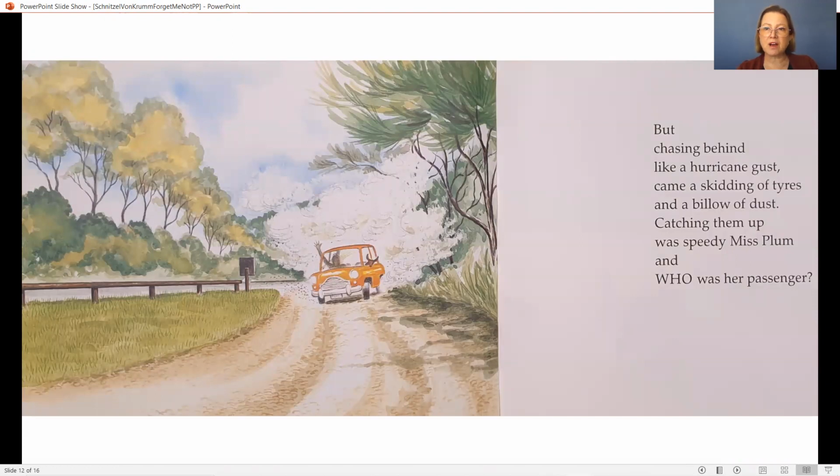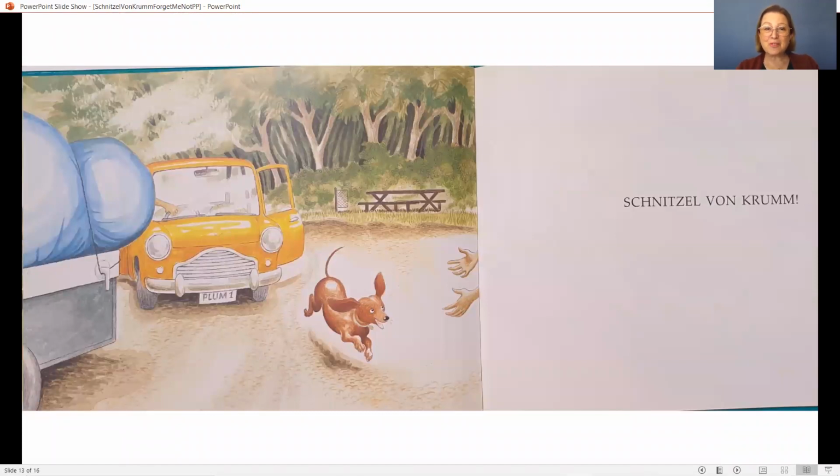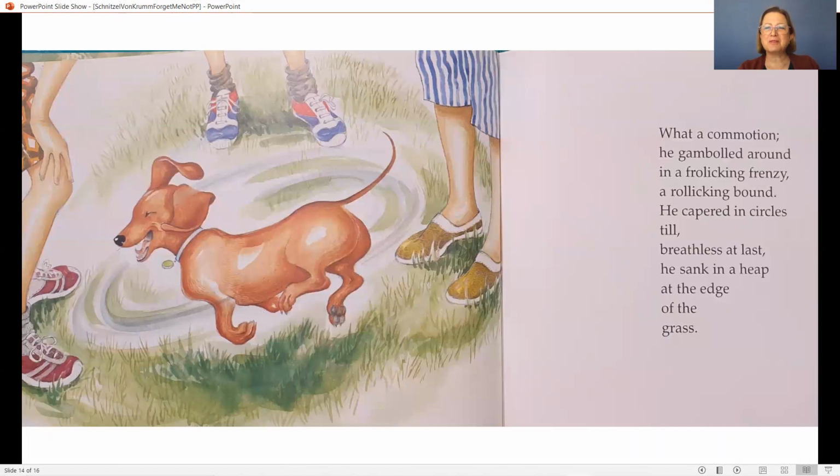But chasing behind like a hurricane gust came a skidding of tires and a billow of dust. Catching them up was speedy Miss Plum. And who was her passenger? Schnitzel von Krumm. What a commotion. He gamboled around in a frolicking frenzy, a rollicking bound. He capered in circles till breathless at last. He sank in a heap at the edge of the grass.